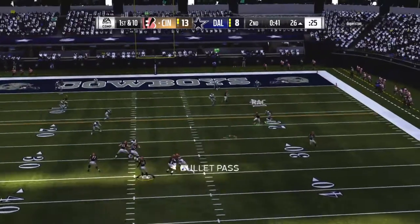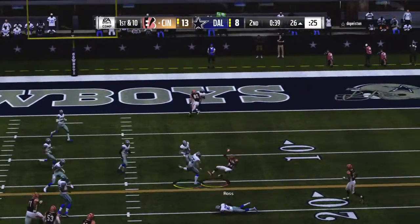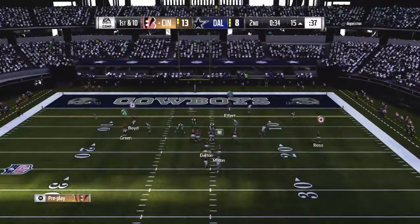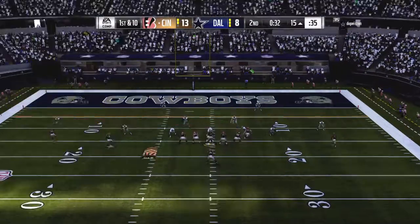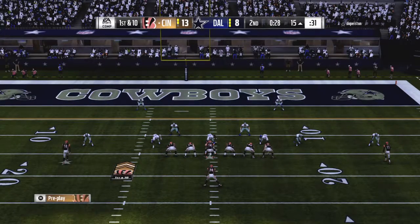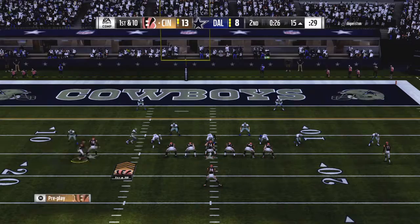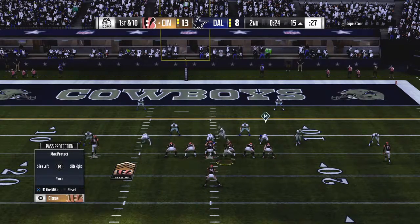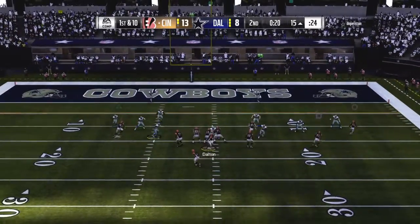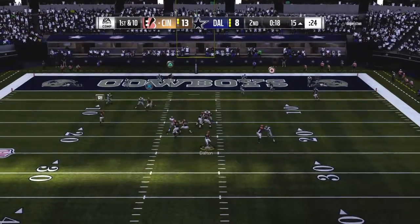First and 10. He finds Ross right side. It's complete. And taking it to the 15-yard line before he's brought down. 12 more yards there and another first down. Hey, getting ready for something coming left. Heavy. 2x2. Move. Dalton operating in the red zone now.